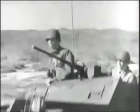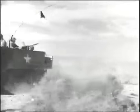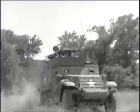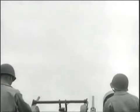With 0.5 inches of armor and capable of carrying a variety of weapons, it was a ferocious fighter. Decent armor, I mean nothing that's going to protect against a major round, but good enough for small arms. Most of the models could mount a 50 caliber machine gun, which was 12.7 millimeters, the biggest anti-personnel weapon that the U.S. fielded in World War II.